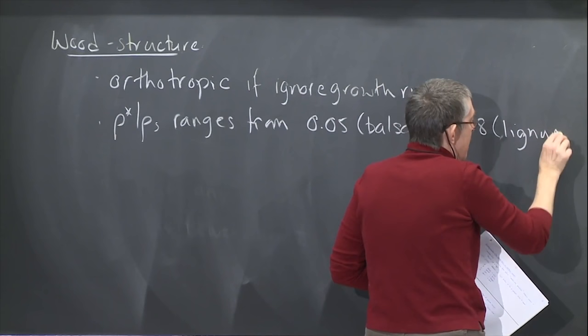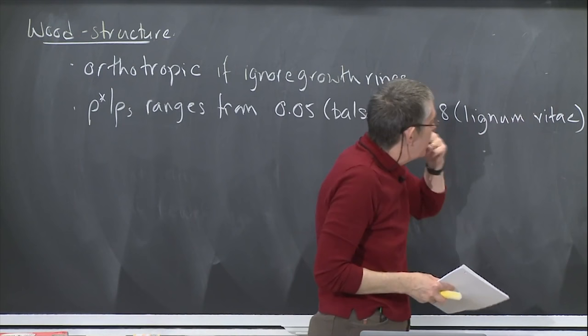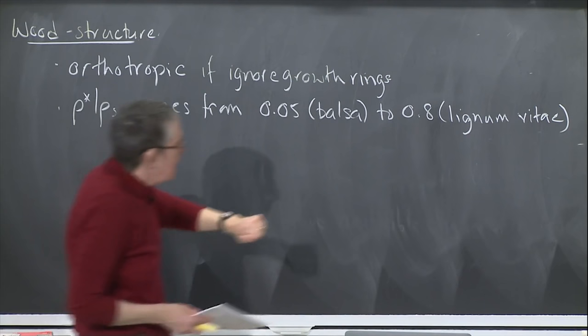Any Latin scholars here? I took 1 year of Latin in high school. Anybody took Latin? No Latin. So I think lignum vitae means tree of life. Vitae is the life, and when it has this ending AE, it means of life. So I think that's the tree of life, lignum vitae.